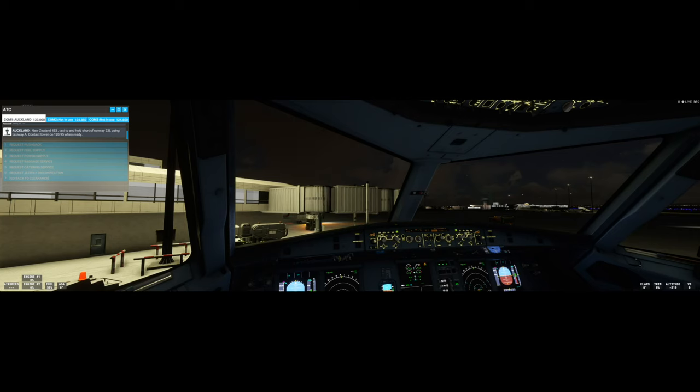Hold short of runway 23 left using taxiway Alpha. Contact tower on 120.95 when ready.